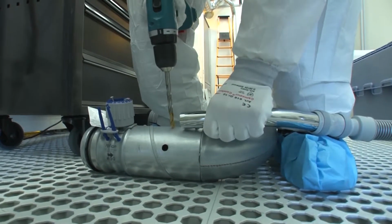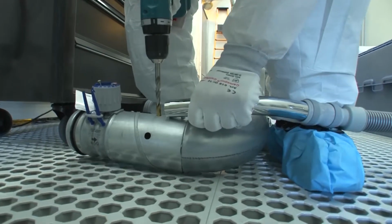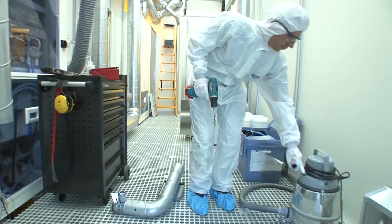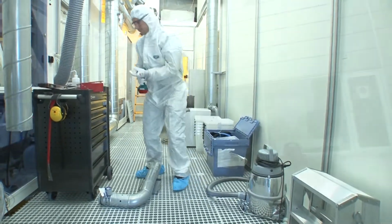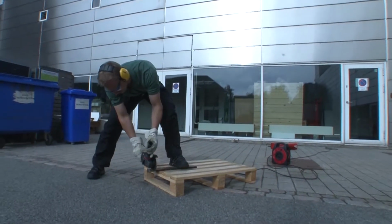It's important to plan work so that drilling and sawing are minimized. If this is unavoidable, it's best to do it in a service room. If you do work that generates heat, then it requires a prior approval. Often, some of the work can be done and prepared outdoors.